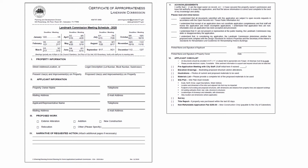We revamped our forms about 5 years ago. We simplified the form, we removed unnecessary information, and we added the meeting schedule to the top of the form. The meeting schedule was kept on another sheet of paper, giving the applicant several things that they needed to keep up with, and now all the information that they need to make their application is all on one form.